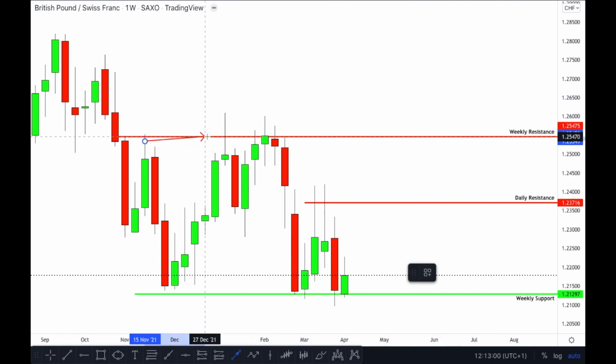So I've got my weekly resistance, as we can see price sold down here, and we can see this is a weekly support, as we can see price has bought off of this level. So now what we're going to do is we're going to go down to a daily time frame.